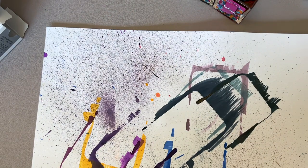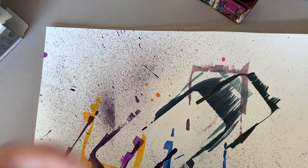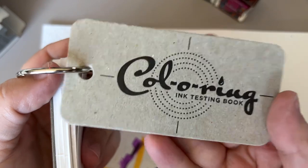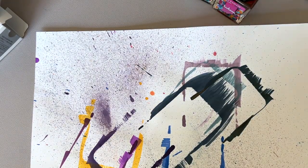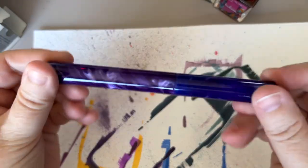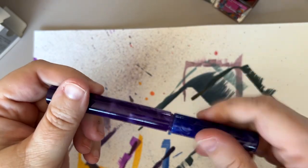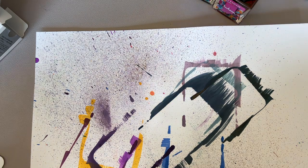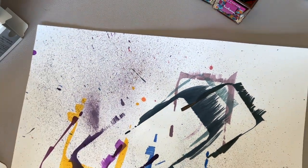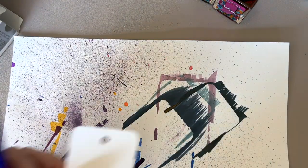So let's get our swatching supplies. As usual, I have my coloring cards. With these inks, I also picked up a couple more coloring cards because I'm getting low. And then I have a couple random paint brushes, and my Moon Man Mini Glass Dip Pen, which is just that. That's all I have for swatching supplies. We're going to keep it really simple.